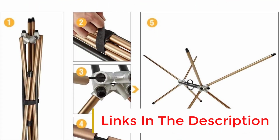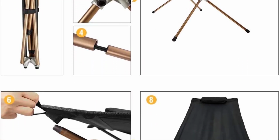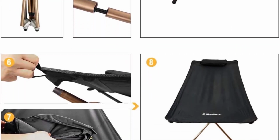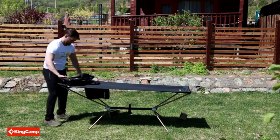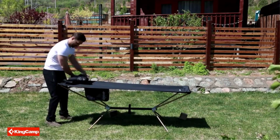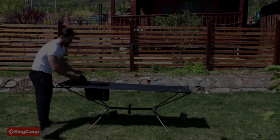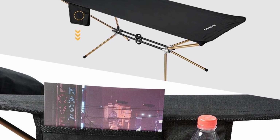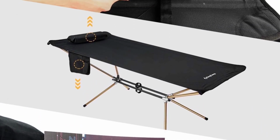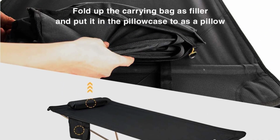It is extra wide, 31.5 inches, at the top and slowly narrows down to 25 inches at the bottom. So your arms won't hang over the edges. With a length of 78 inches, it comforts people up to 6'2". A maximum weight capacity is 264 pounds. A carry case can be folded and put in the pillowcase to serve as a pillow. The storage pocket is placed on the side of the hammock for easy reach.